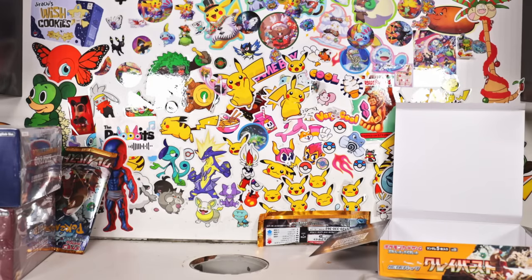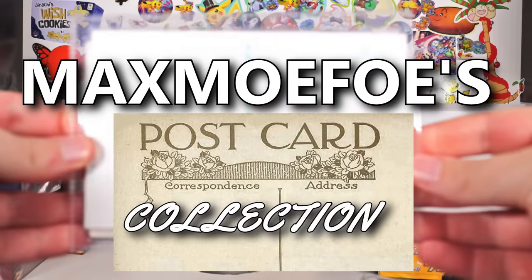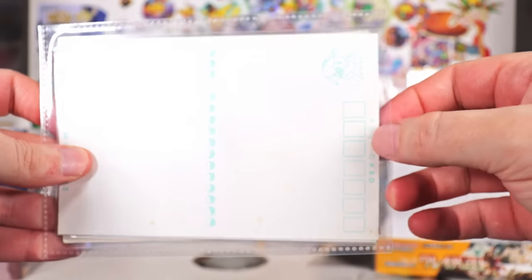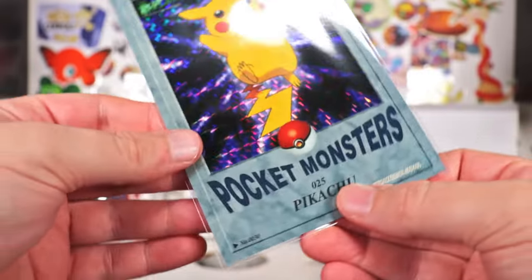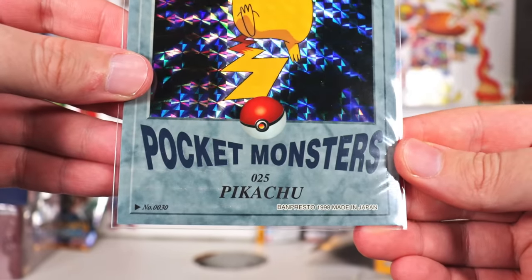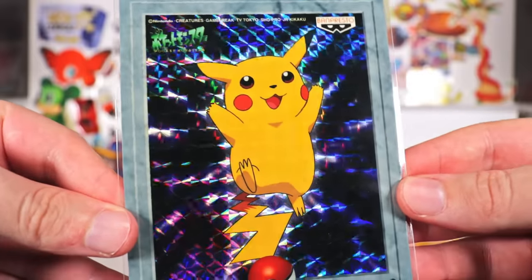And now it's time for Max Mofo's Postcard Collection. This is the segment where Pokemon postcard. We've got a stack of postcards here. I'm sort of just pulling them out from the back without having seen them. Boom! Pikachu, the fan favorite, Pocket Monsters number 25. Very sort of retro looking here.